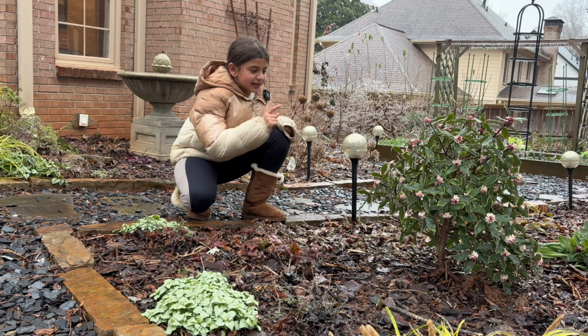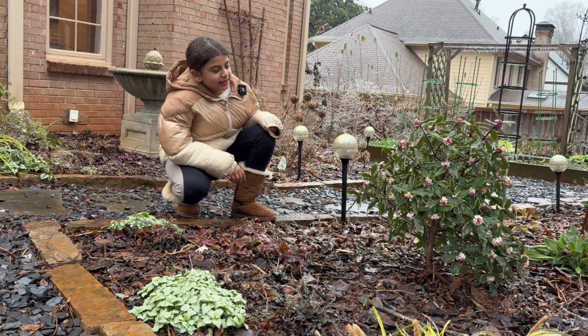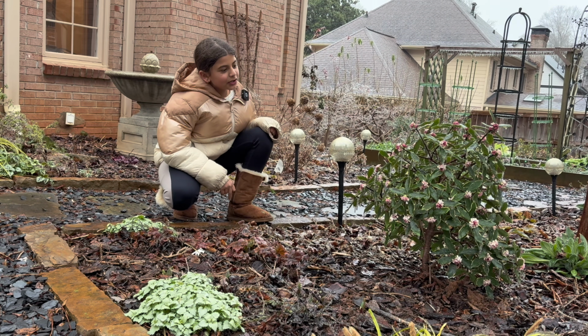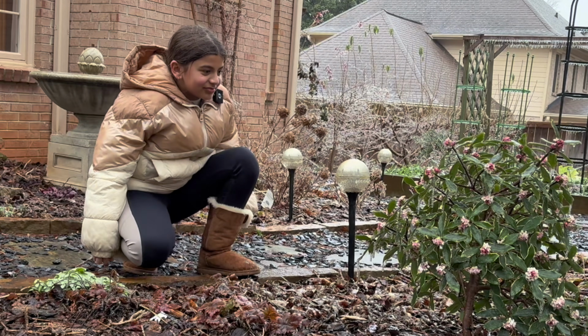This is, I think it's called a Daphne. It keeps its pink color in the winter, so it gives your garden a little shine.